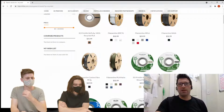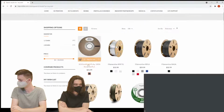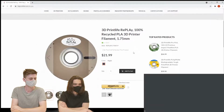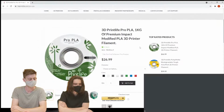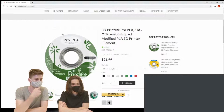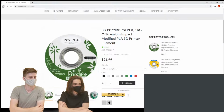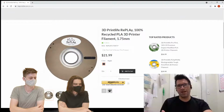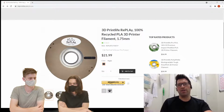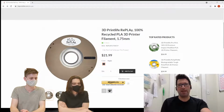We're lucky there. So our Pro PLA, which is what the Replay is based off of, is a virgin PLA with an impact modifier, which is a bioplastic. The Replay comes from waste made when producing this Pro PLA. Part of the reason for the price is there's some labor involved in collecting all of that scrap and grinding it up into relatively uniform pellets, and then going ahead with your production run, which is why it's all 1.75; it's easier to stabilize at that diameter.